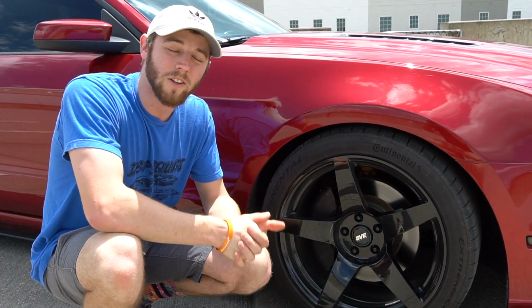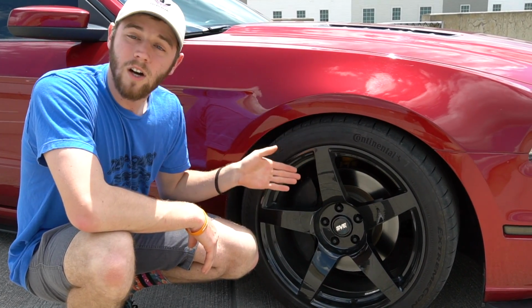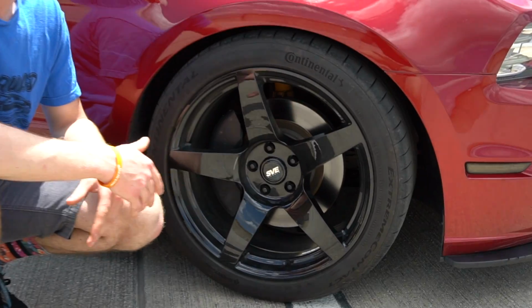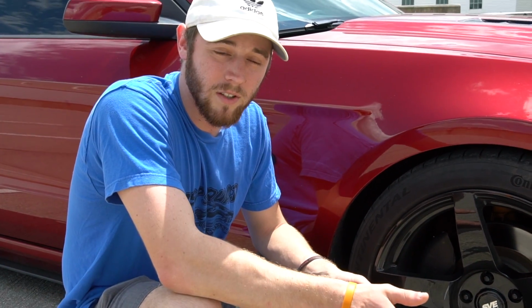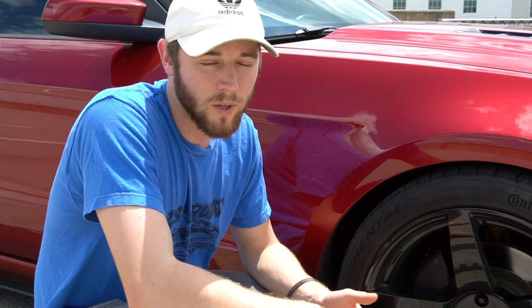With the wheels, I actually got sent these by LMR. They hooked me up. Really blessed by that. These are their R355s. They're a really nice 5-spoke wheel in a gloss black, so they really stand out and they shine really well. Continental ExtremeContact Sports. I'm actually running a square setup, believe it or not. 285/35/19. These tires are good. They do grip pretty well. They definitely need to be warm, otherwise they kind of slip on you.